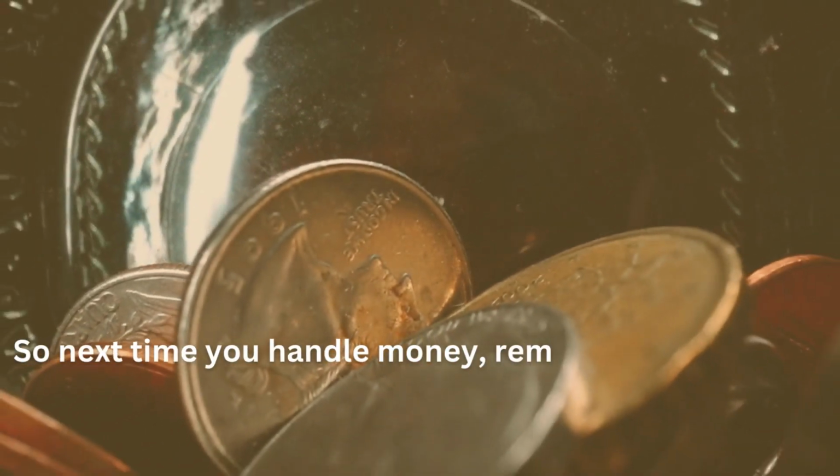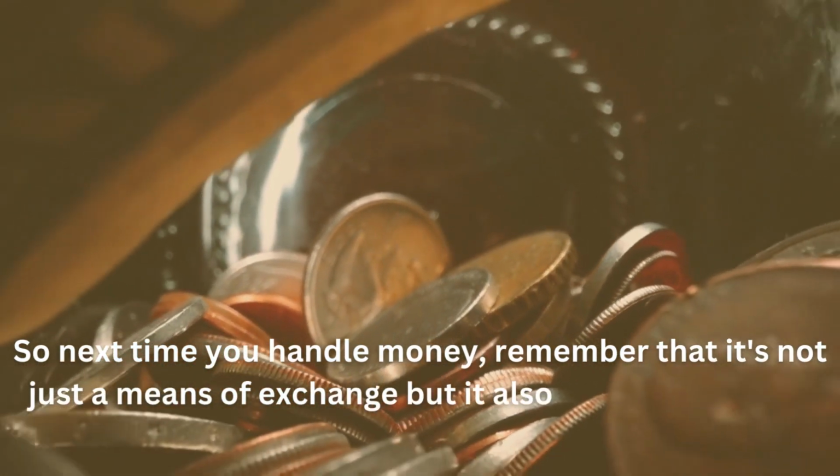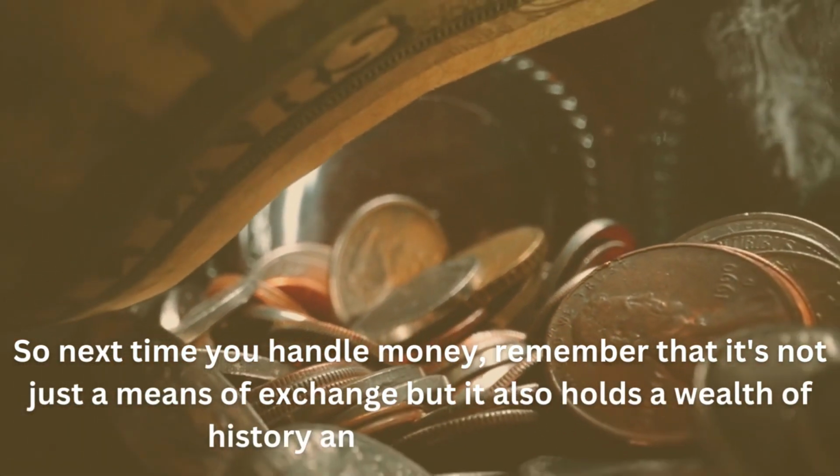So next time you handle money, remember that it's not just a means of exchange, but it also holds a wealth of history and interesting facts.